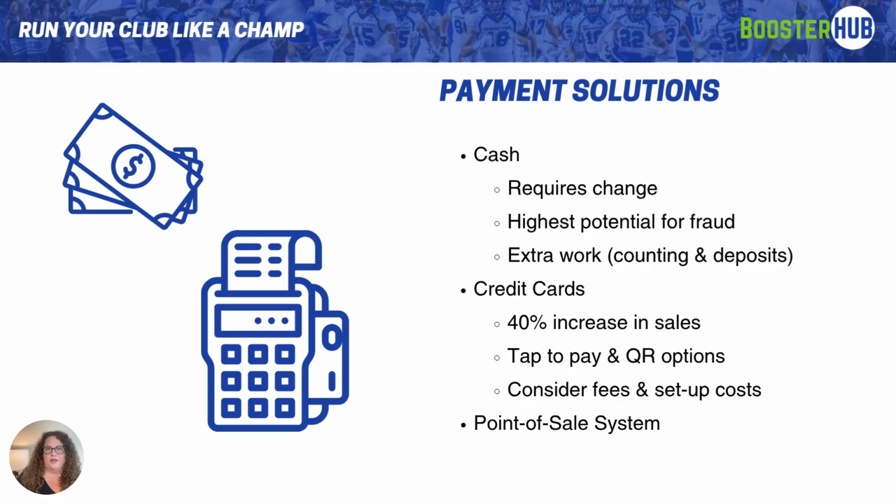We talked about recording everything that you sell. That's what we call a point of sale system. So that's not necessarily what takes your credit card, but that's what tells you everything that you sold. That's one of the things that we offer in Booster Hub. We have a great point of sale cashier screen where you can ring up both cash and credit card purchases. And that way you've got the full picture of how much you've sold at your concession stand.